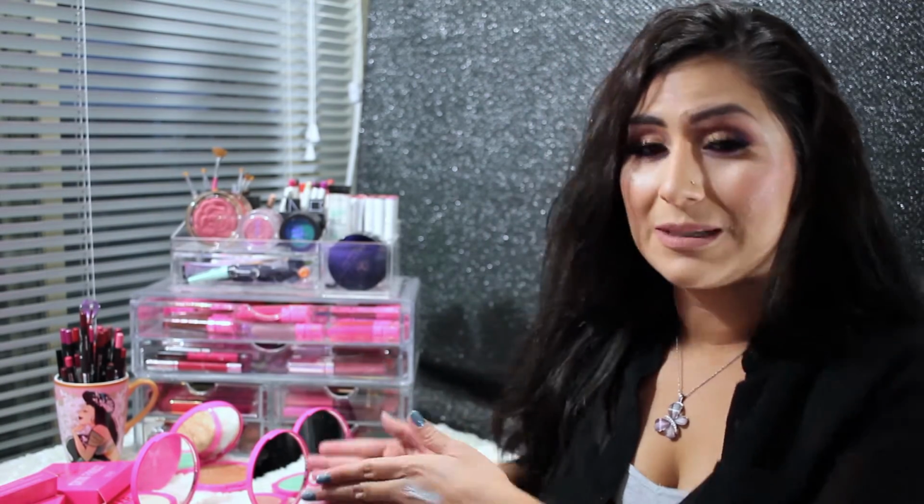They all seem to have the same formula. None of them feel different than the others. They did clarify that a palette was dropped and it could be that if you did receive a broken one, it was because of that reason. I don't believe it was the actual formula. So I'm going to go ahead and swatch some of these. I hope you like them.